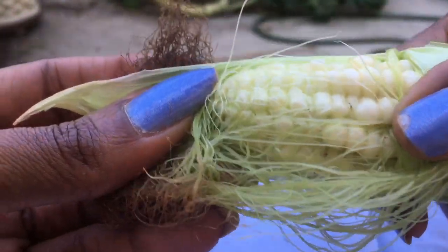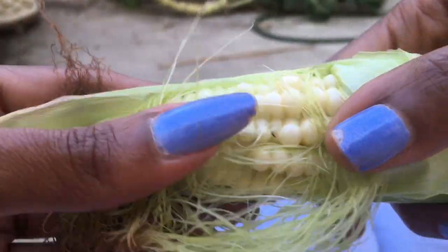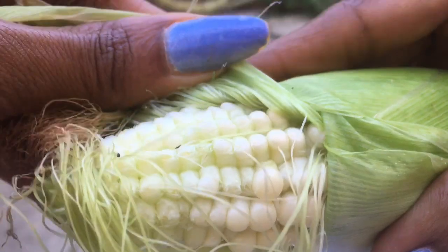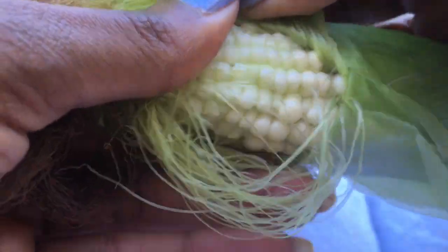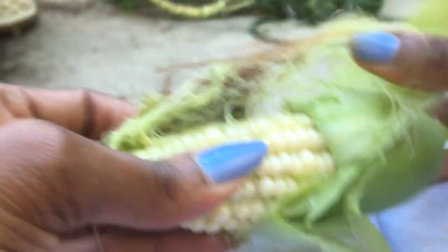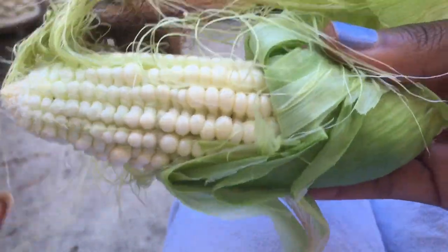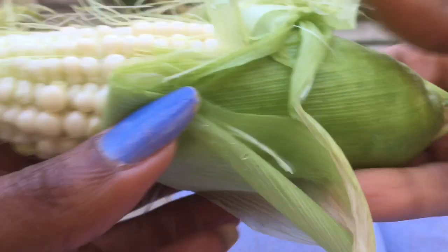I probably could have left that on there a little bit longer because, see, these were pollinated and they would have gotten done. Yeah, so those were growing out. So I picked this one a little bit too early, but I'm sure there's some corn on here. Yeah. So I got some corn there. And we're gonna eat it.